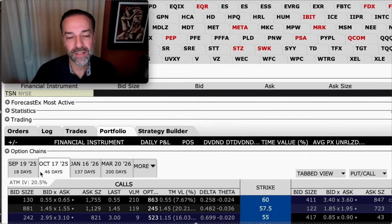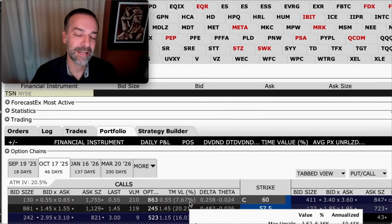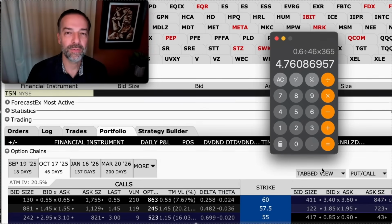Well, if we go 46 days out, we look at the October 17th $60 covered call strike price, we get decent premium. We get about 60 cents per share. Now the return is about 7.67% just for the covered call premium. If you annualize that 60 cent per share premium, it would equate to about $4.76 per year if you're able to do the same trade every 46 days. So not bad on a pretty stable company like Tyson.